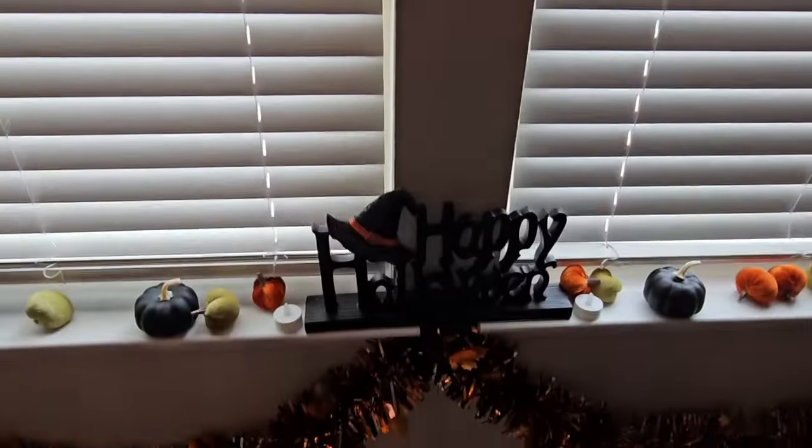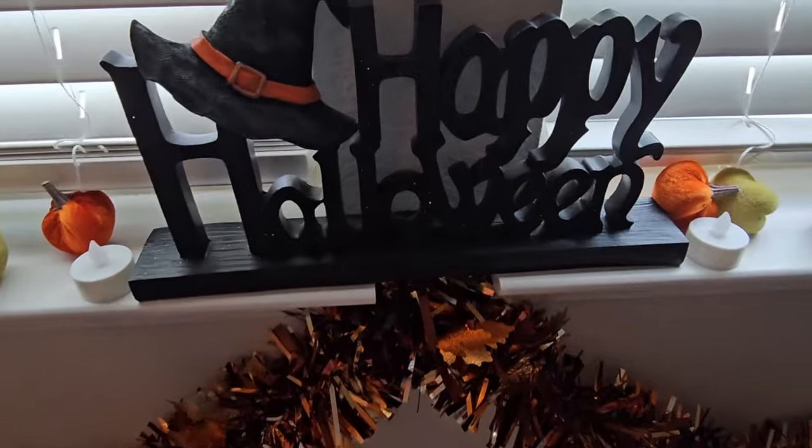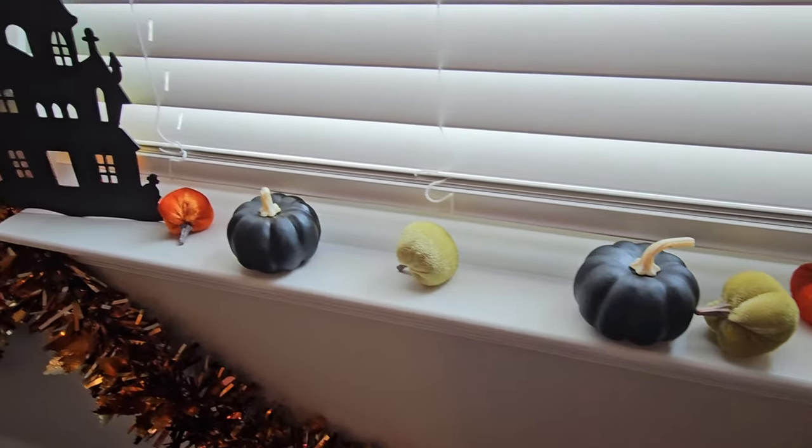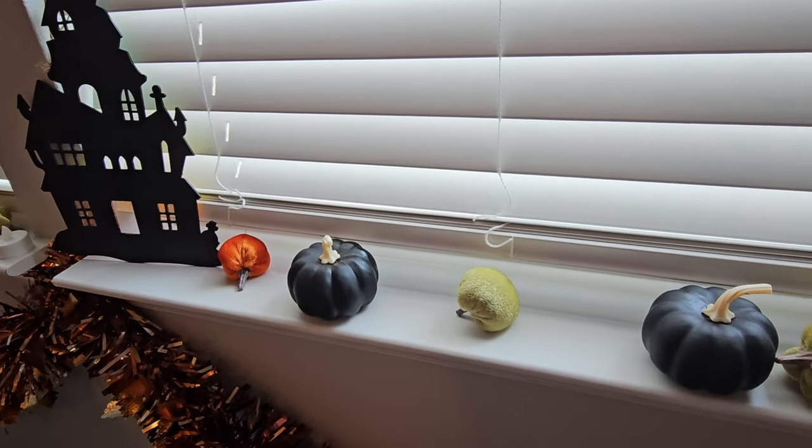And then moving down again, we have the Happy Halloween sign, which kind of looks like Harry Potter writing font. And then I have just a bunch of random pumpkins lining the way, and some tea lights as well.